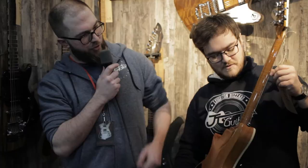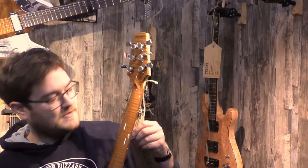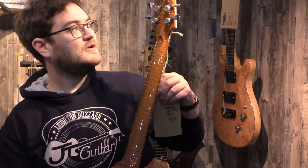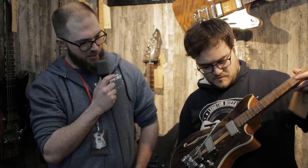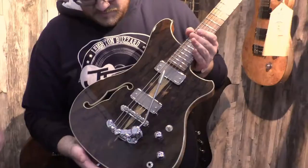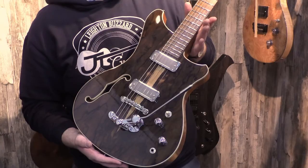Beautiful roasted maple neck on the back, three-piece roasted maple, with the Ambler custom guitar spearhead volute, and Goto tuners on top. And yeah, it's just a beautiful instrument. Sounds fantastic as well. It's got the Ambler medallion inside the F-hole. Little details like that are what we like.